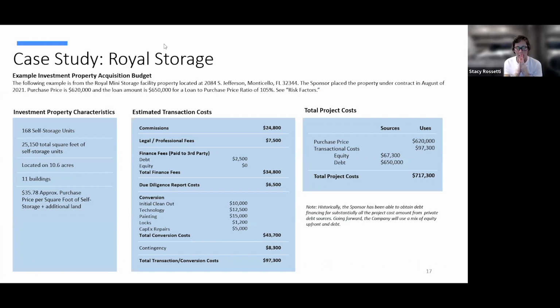Okay, so the total transaction cost was about $97,000 to purchase this and to get it up, running, and ready to go. The purchase price was $620,000. The transaction cost was $97,000, the equity was $67,000, and the debt was $650,000. So the total project cost was $717,000.